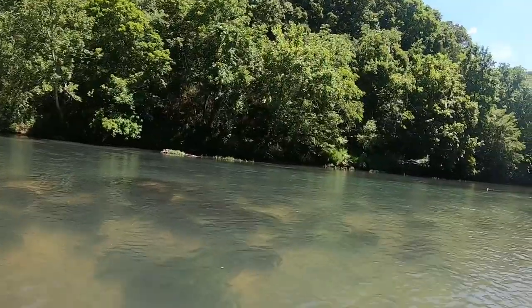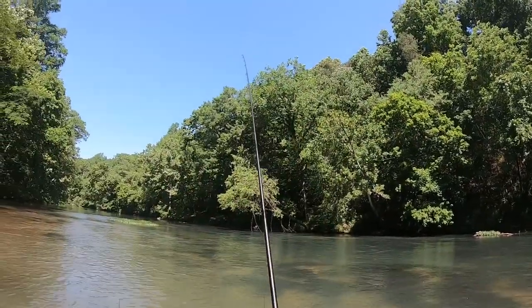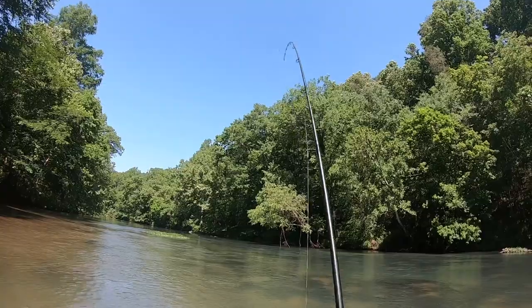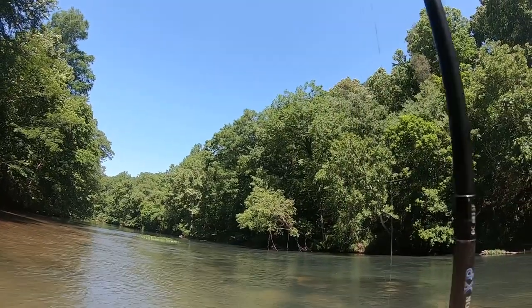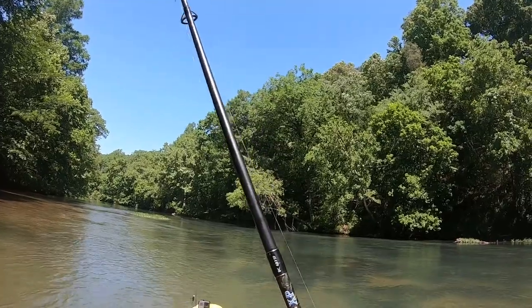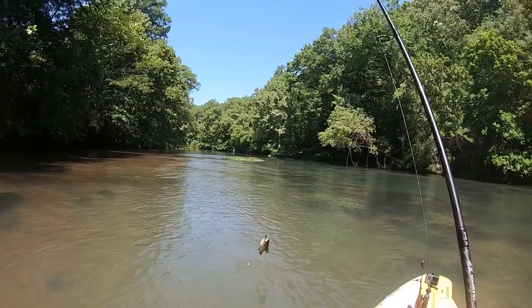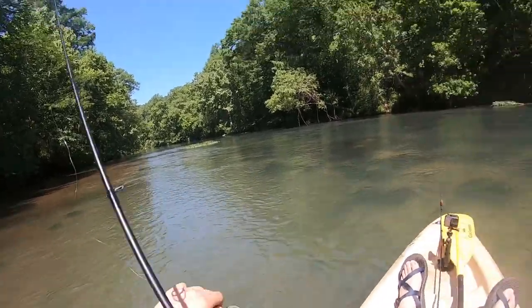It's interesting. I threw the crankbait at him when I saw him and it scattered him. So I picked this thing up and immediately caught a fish. Oh, there's another one. We need to stop right here if we can. That rock bass.